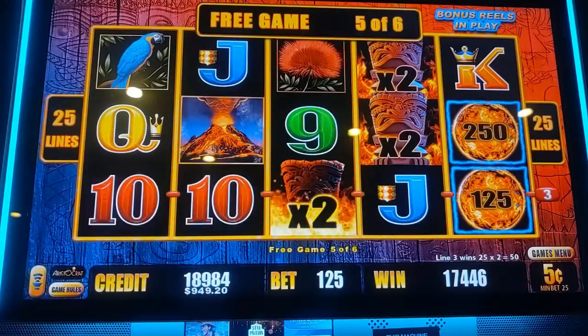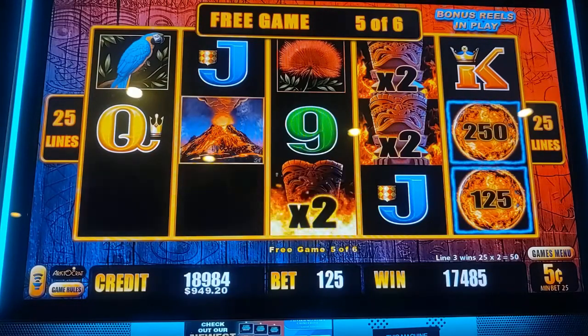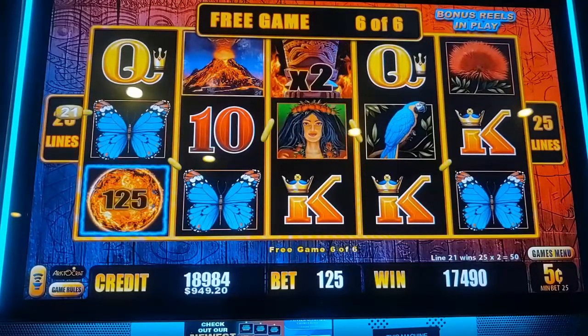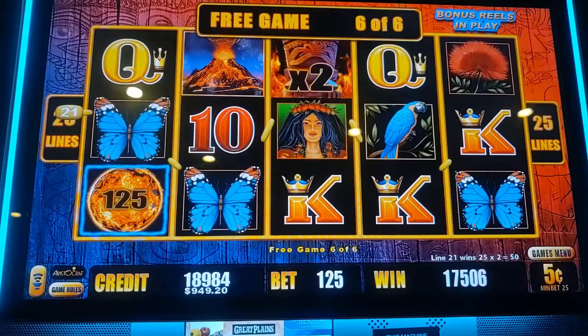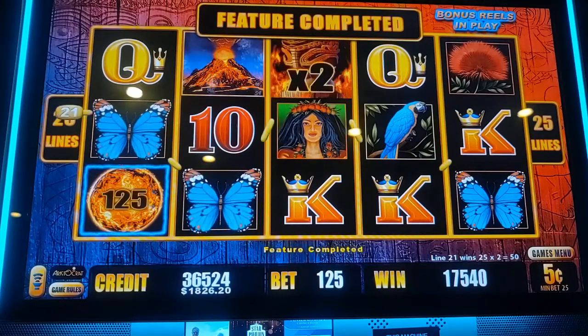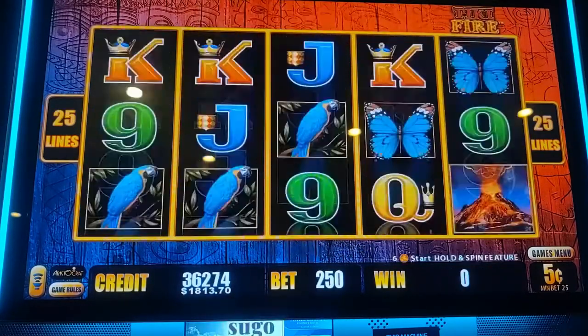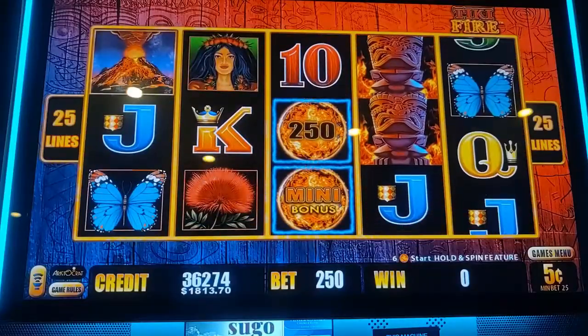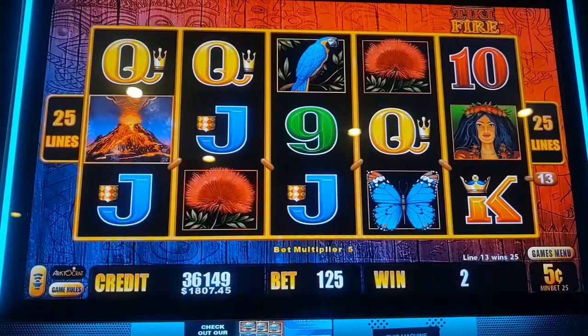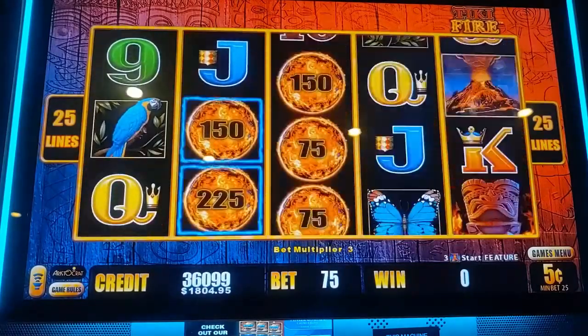Oh, come on. Last spin, big one here. What an amazing win, you guys. Of course, we got to back up for the max bet. Back-to-back bonus, please. Two more volcanoes. Do a few live spins here. Work our way back down the scale here. Three more.